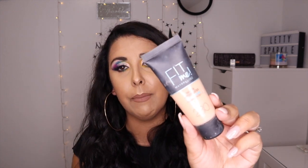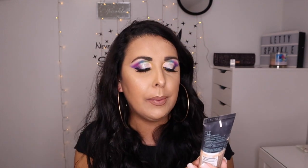Then another one which was quite affordable is this one. This one is the Maybelline Fit Me foundation. So this was raved about and I did like it, but I wasn't blown away by it, if I remember correctly. There's still a little bit left in here. To be fair though, this is really old. I probably wouldn't want to use it or anything, because I wouldn't know how old it is.